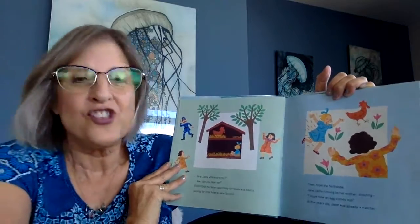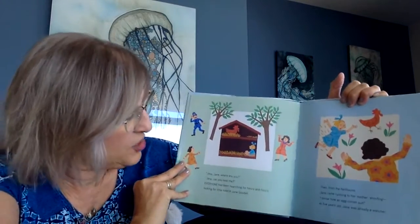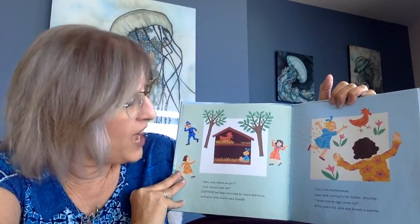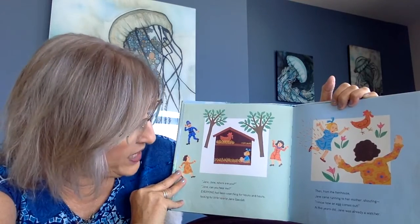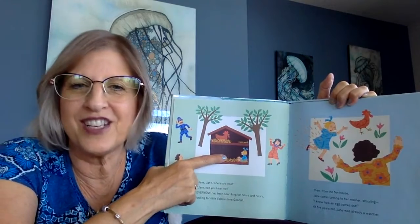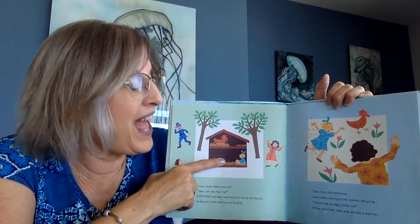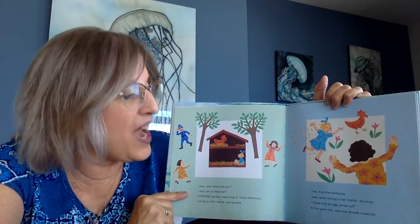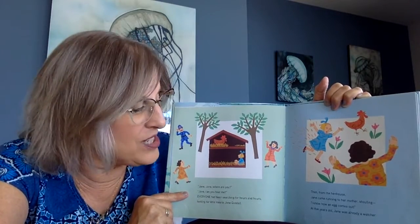Jane, Jane, where are you? Jane, can you hear me? Everyone had been searching for hours and hours looking for little Valerie Jane Goodall. Oh, can you see where she is? Then from the hen house, Jane came running to her mother shouting, I know how an egg comes out.